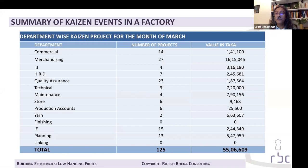In this particular company, in 1 month, 125 smaller improvement projects were implemented across the departments. And all these projects were certified by the Kaizen coordinator and the finance team in terms of their financial impact on the company, what kind of savings have happened. So this is the power of these tools, but it needs a cultural change. It needs the leader to really, really motivate people to go on that path. It doesn't happen overnight. You must believe in it, but it is possible.